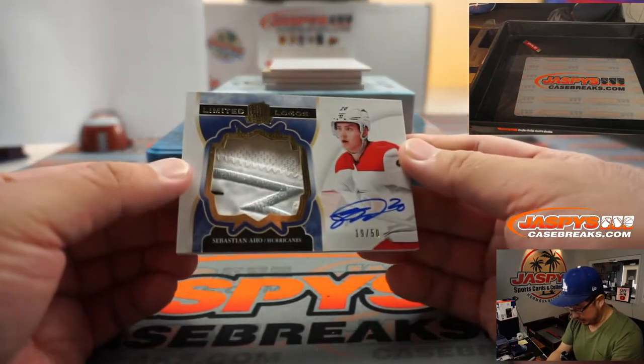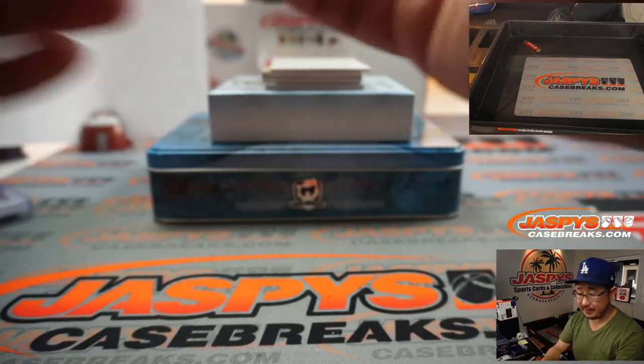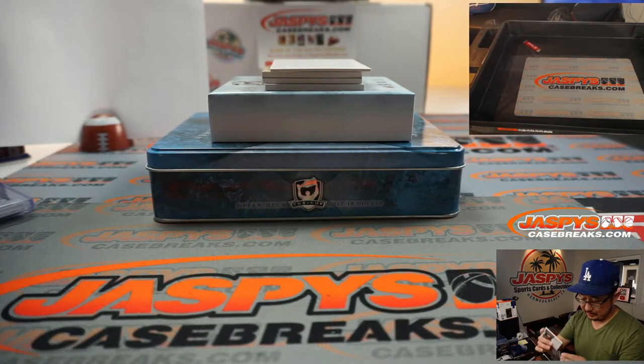That's a nice looking patch. Limited logos. Sebastian Aho, 19 out of 50. Steve Birch with number 9.